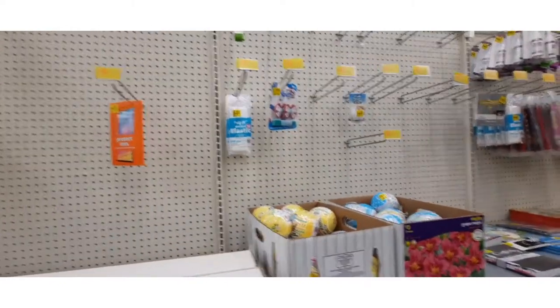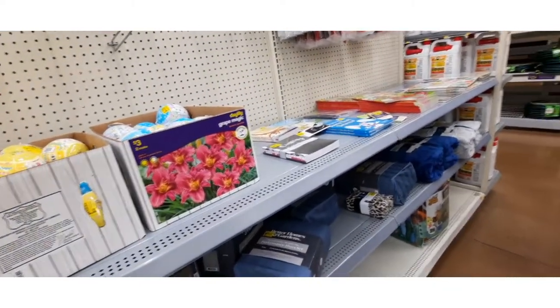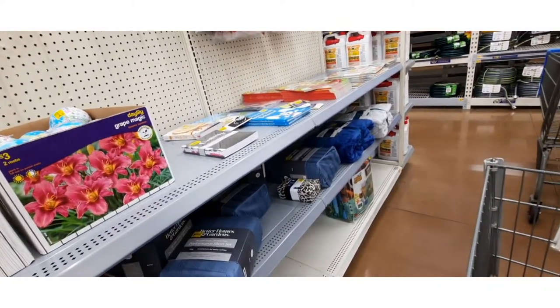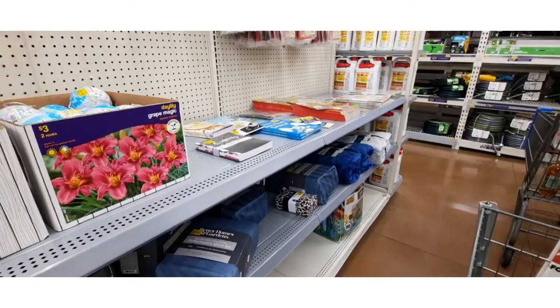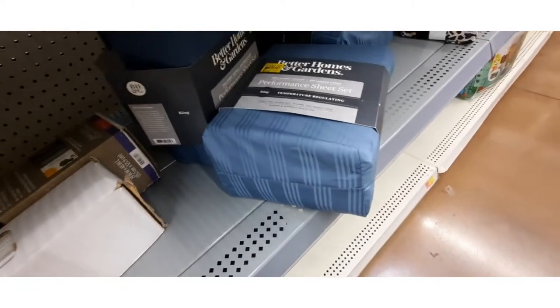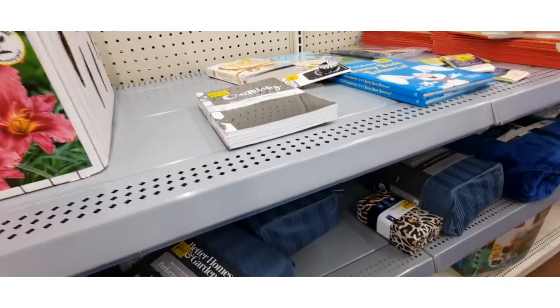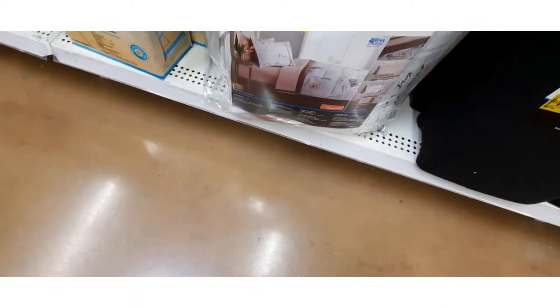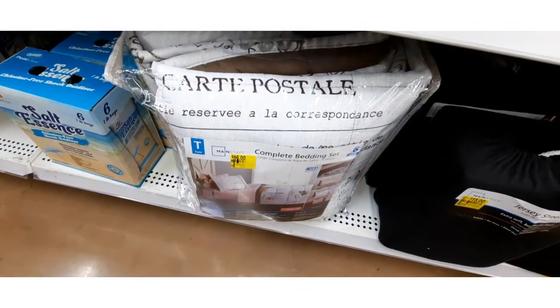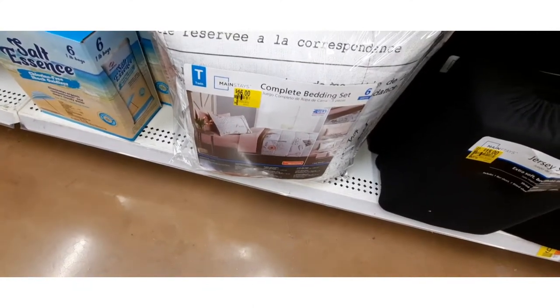I guess that's about it. There's not a whole bunch of other stuff here in the clearance aisle. So that's kind of blah. More sheet sets, those are $30 though. Not a big clearance sale. Bedding set, complete bedding set.